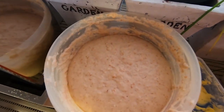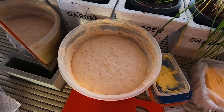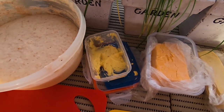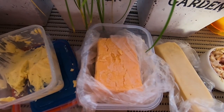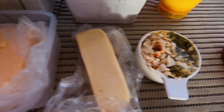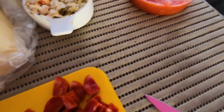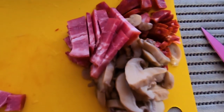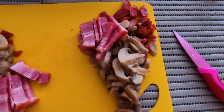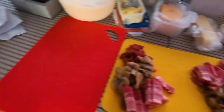Tonight is pizza night, and that is the dough a-brewing and the garlic butter and the cheeses, all three, one, two, three, four of them, tomato based, our meat, chorizo, gammon, mushrooms. That all sounds divine.